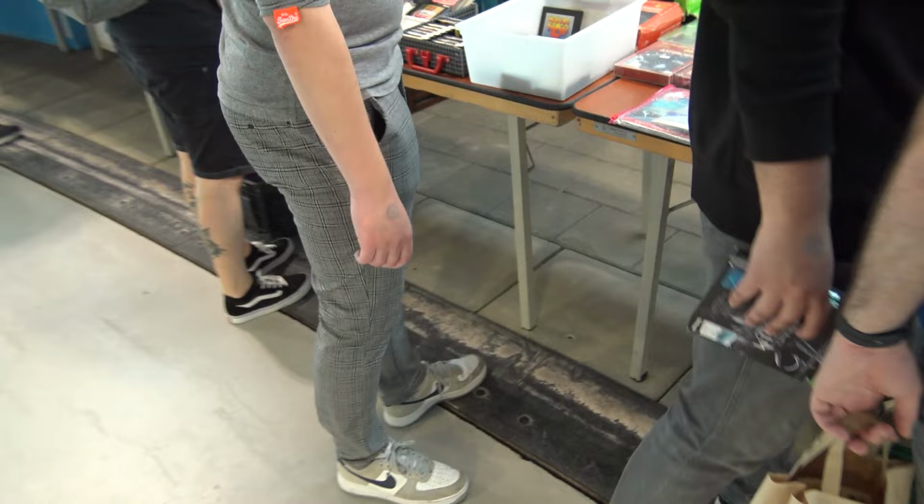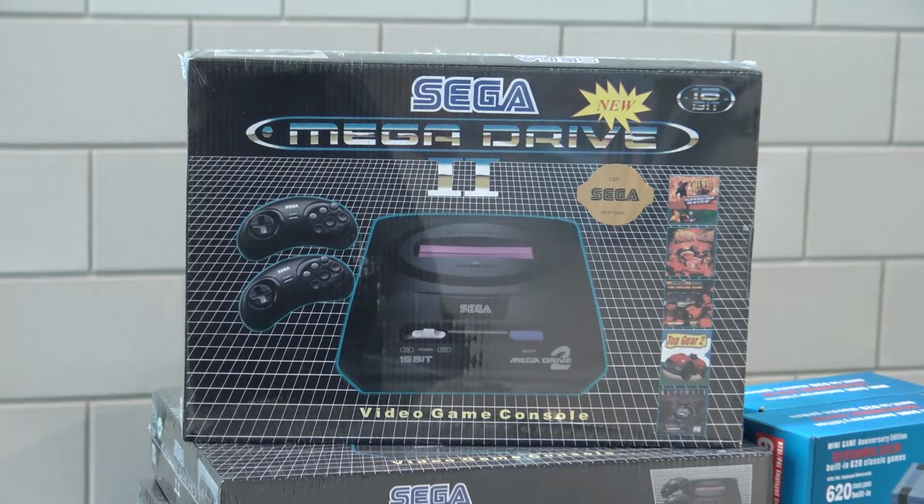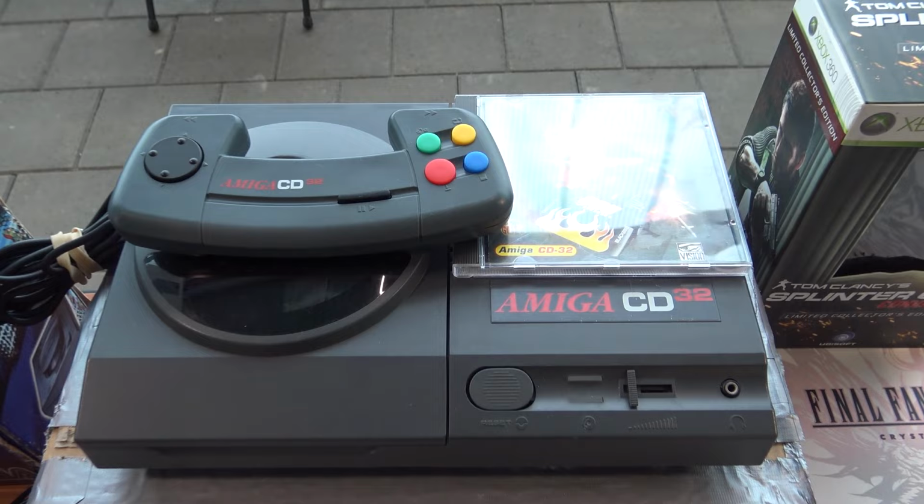I was quite surprised to see this Sega Mega Drive fake version that I personally reviewed on the channel. They were offering this for around 50 euro, and I must say that I am not very pleased with those Sega systems, the quality itself. Then I'm having this very cool looking Amiga CD32. Personally, never owned it. Maybe fun to check it out in the future.